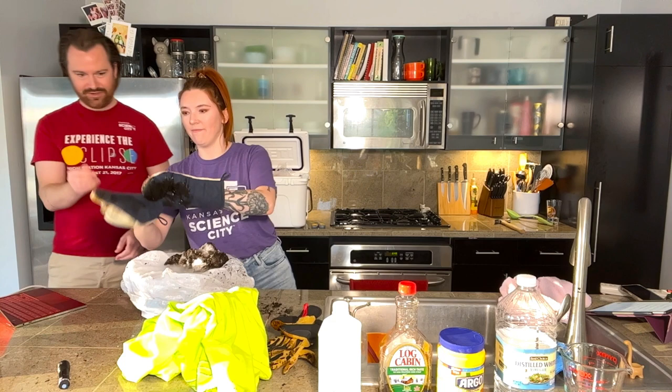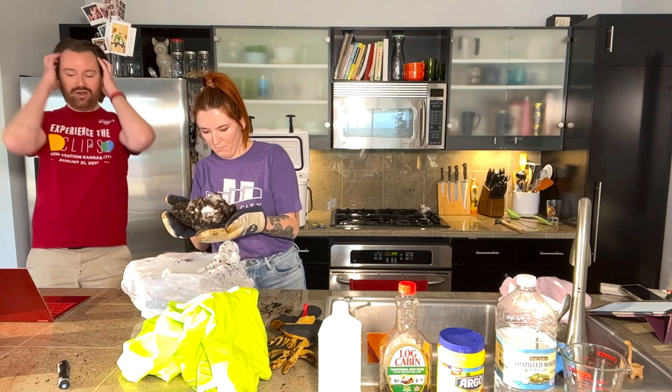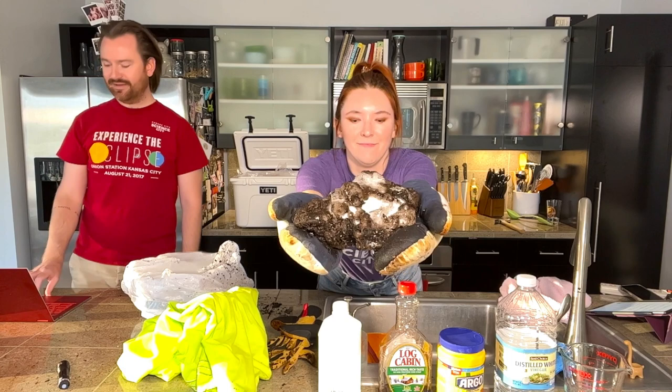Calvin in the comments saying, I know that this question has probably been asked, but here we go. Why does the comet turn green? Ah, and we are going to cover that in just a minute, actually. So, would you mind holding that up to the camera so everybody can get a closer look? It's kind of hard. That's fine.